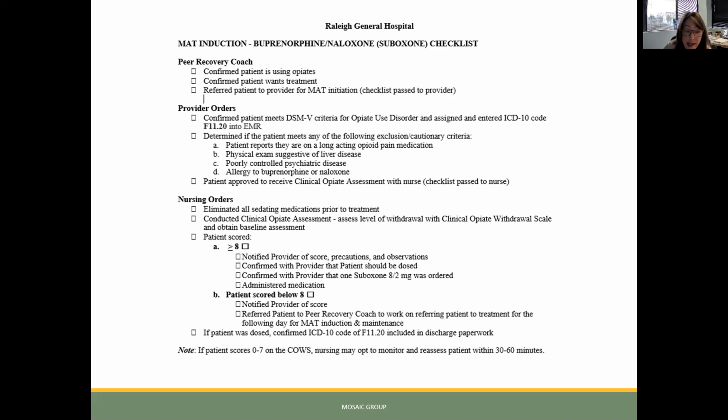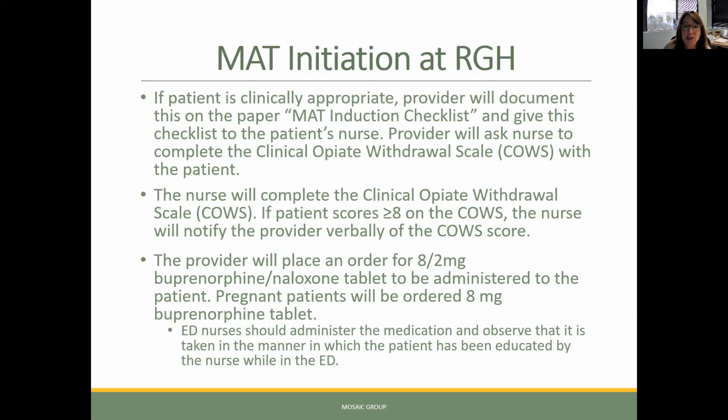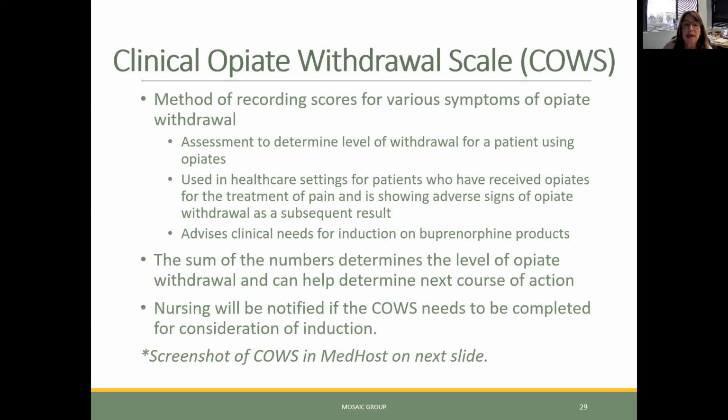If the patient scores below 8, we can recheck the patient if they're still in the ED to see if they get to the 8, or we can notify the provider and we will still make that referral to treatment, but will not give the dose. And so, as I said, the provider is going to be the first step and will assess the patient for the cautionary and exclusion criteria. And then you guys will get the checklist and do the COWS.